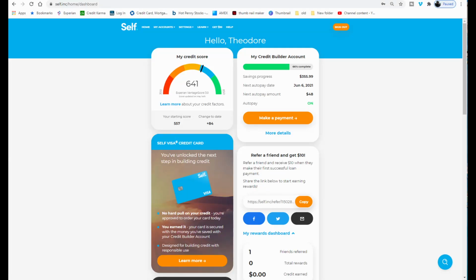Now let's look at the interface of my credit builder account. On the main page, we see my credit score, and it has gone up from 557 to 641 in the time that I have had my Self account. Now, this is a Vantage score, not FICO, but still it shows improvement. My savings progress is $355. Next, autopay is on the 6th. It was the 26th of each month, but I changed it to the 6th to have an easier time making payments. It shows I have unlocked the next step in building credit and have access to the Self credit card.